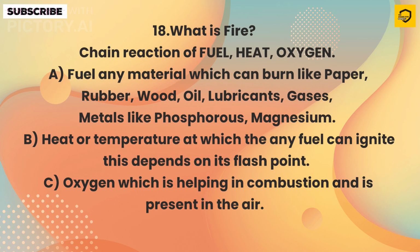18. What is fire? A chain reaction of fuel, heat, and oxygen. A. Fuel: any material which can burn, like paper, rubber, wood, oil, lubricants, gases, and metals like phosphorus and magnesium. B. Heat: the temperature at which any fuel can ignite. This depends on its flash point. C. Oxygen, which helps in combustion and is present in the air.